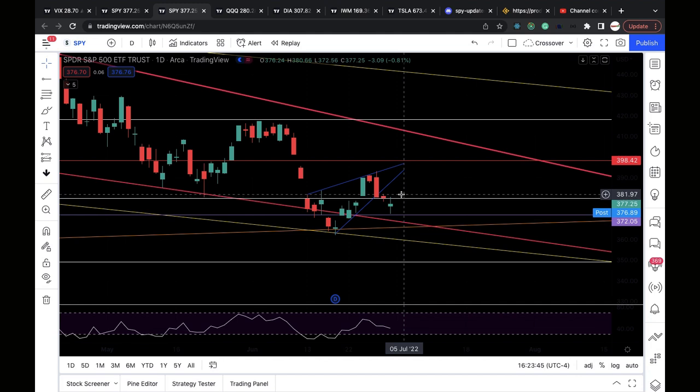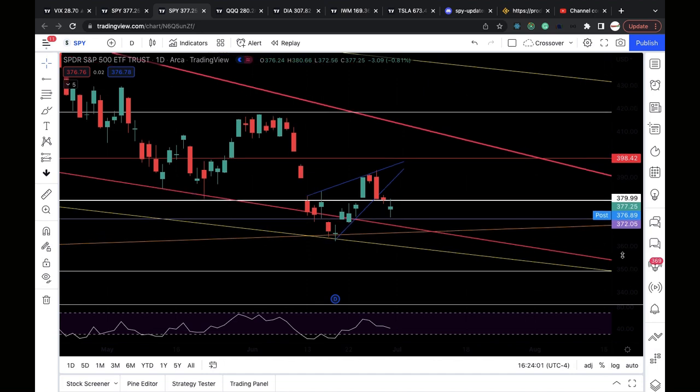Above 380, I will target 382, 383.5, 385, 387, then possibly back up to 390. Okay? As long as we're below 380, and right now it's around 376. All right, there's a level around 378.5.